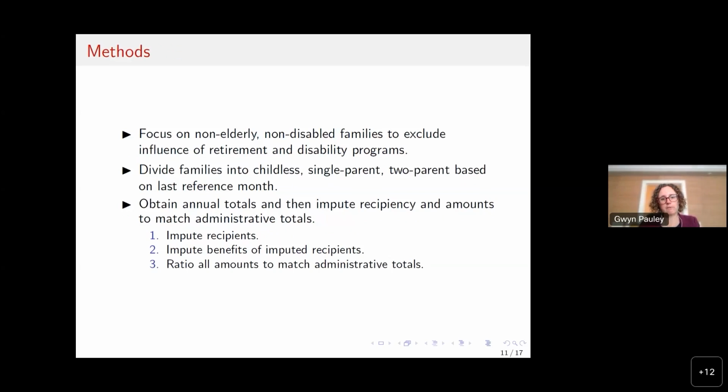This project focuses on non-elderly, non-disabled families, and that's really going to be to eliminate the influence of retirement and disability programs that I highlighted earlier. And then within non-elderly, non-disabled families, we're going to divide them into three types based on the number of children and parents in the household. So we'll think about single parent, two parent, and childless families separately.